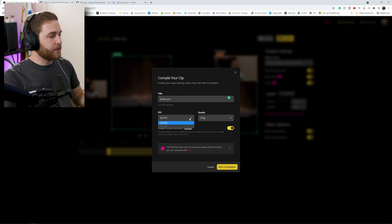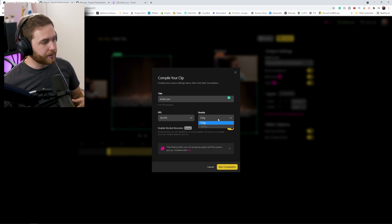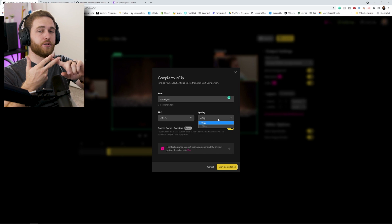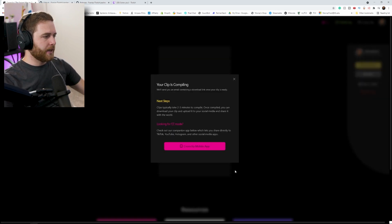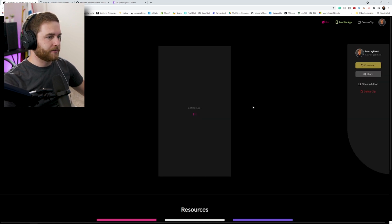Now with the Pro version, you can get 60 FPS for a highlight. 30 FPS is going to be just fine. And again, you have to go with the subscription if you want to export 1080p. For highlight clips like this as a reel or a story or something like that, you can get by with 720p, especially if people are watching most of this on their phone, like on TikTok, YouTube Shorts, and Instagram Reels, all that kind of stuff. So 720p does fine. If you do want to do 1080p, you're going to have to go with the subscription. So let's start compilation here, and it's going to send me an email to notify when that is all ready to go, or I'll be able to find it in my account here.